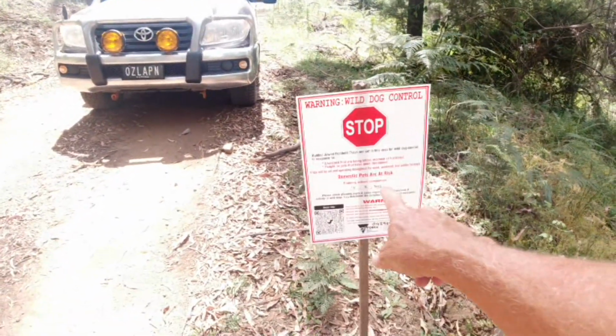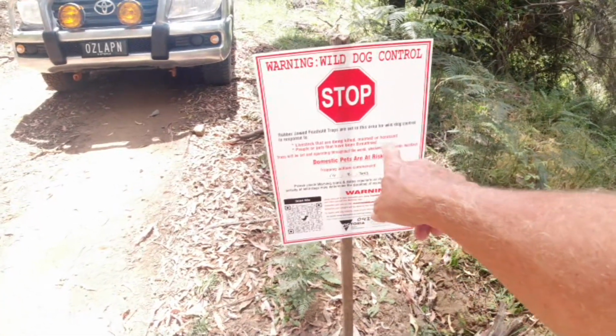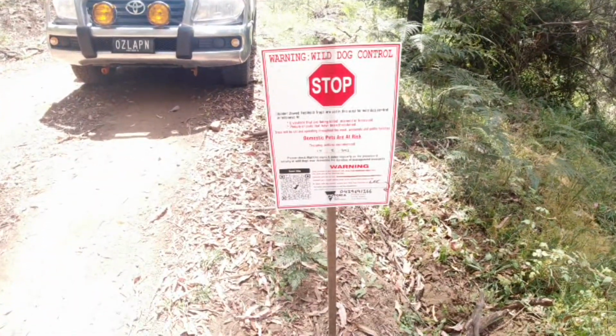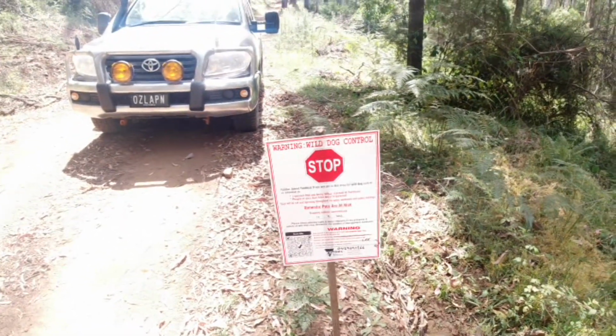So since we've been up here before, we've actually noticed these signs here where it's warning of wild dog control, and what they've got is rubber-jawed foothold traps set in this area. And I reckon they've actually put these in the ground because they're close. So yeah, just be careful. Otherwise, if you're walking around or you've got your own dogs, you might get hurt.